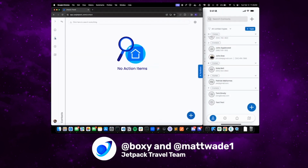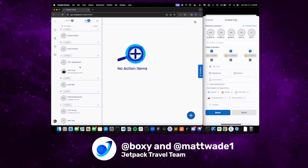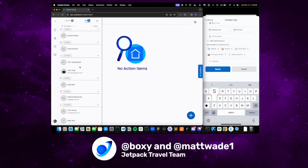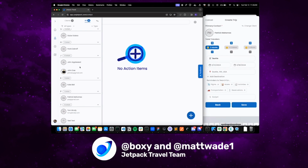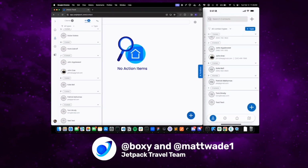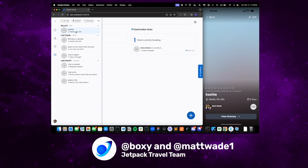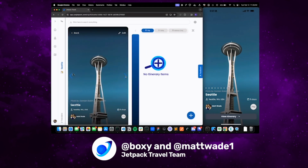The next thing I'll do is create a trip. One big thing that our travel advisors like to do is create itineraries for their clients. So let's say we're going to, how about Seattle? We're going to Seattle in a month, and create a trip. Once again, on the trip side, you'll see everything shows up instantly cross-platform. We can click in, beautiful photos from Unsplash, so our advisors can share this with their clients, and they basically see the same interface on both platforms.